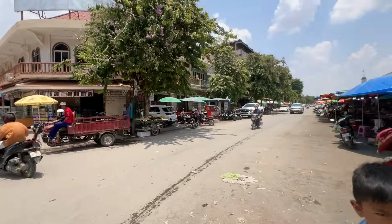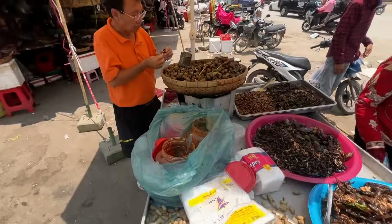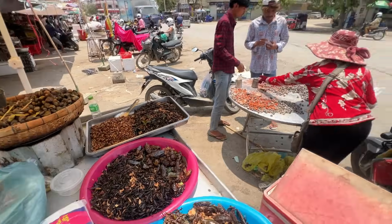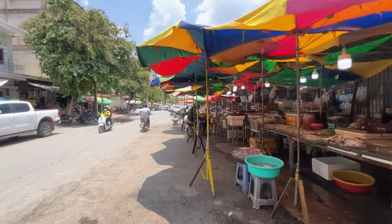Anyway, a lot of Cambodian delights. Guys snacking away. Yeah, luckily we just ate. And we go with a full stomach walking about the city. It is a hot day today, ladies and gentlemen.